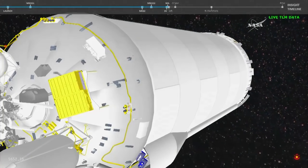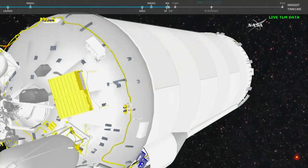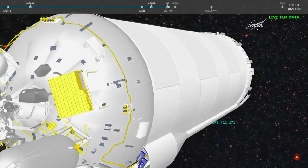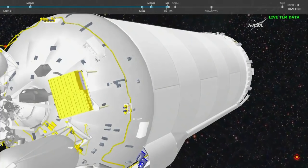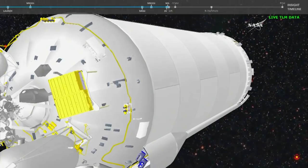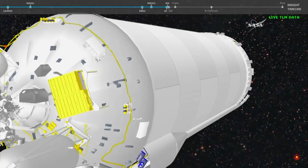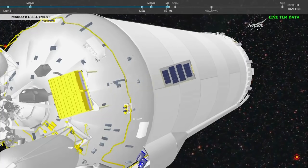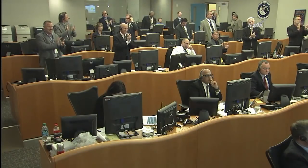Centaur is now spinning up. First half of the 180-degree turn. Centaur has completed the turn. Now in an attitude hold for spacecraft separation. And we have indication of Marco B being deployed. And the second of two CubeSats has been deployed.